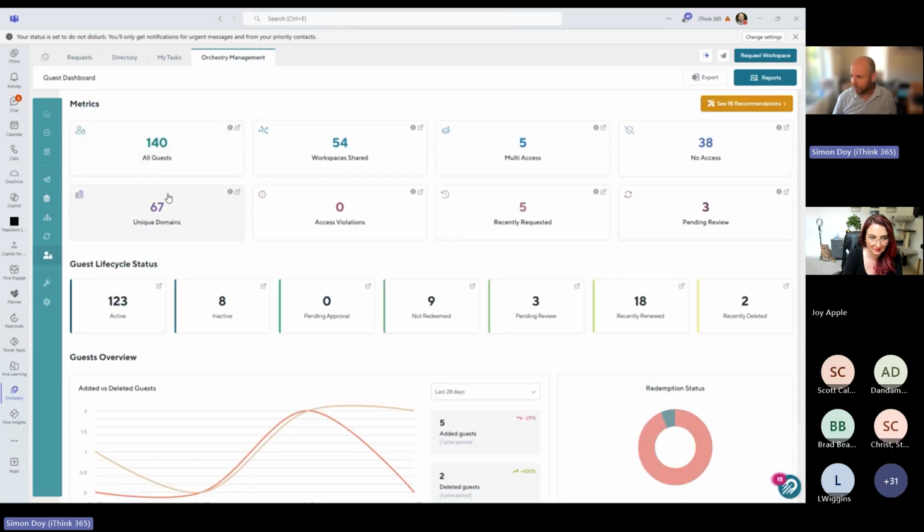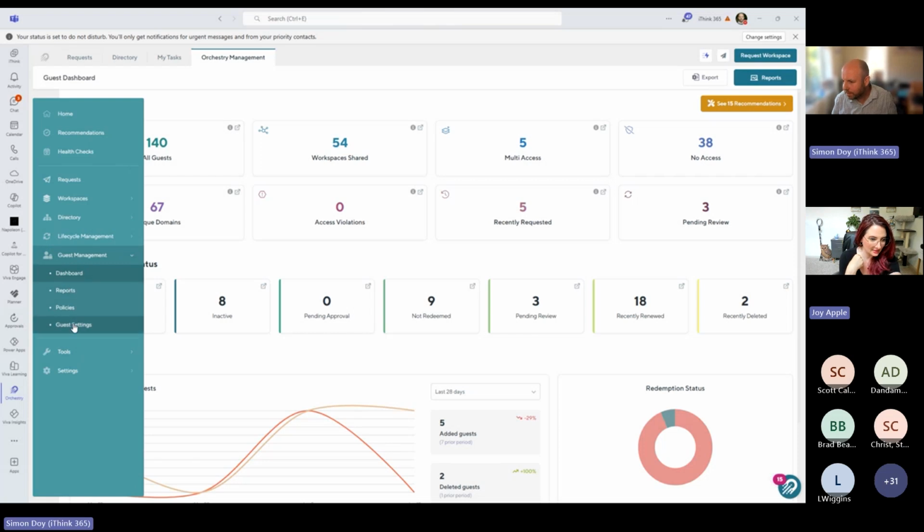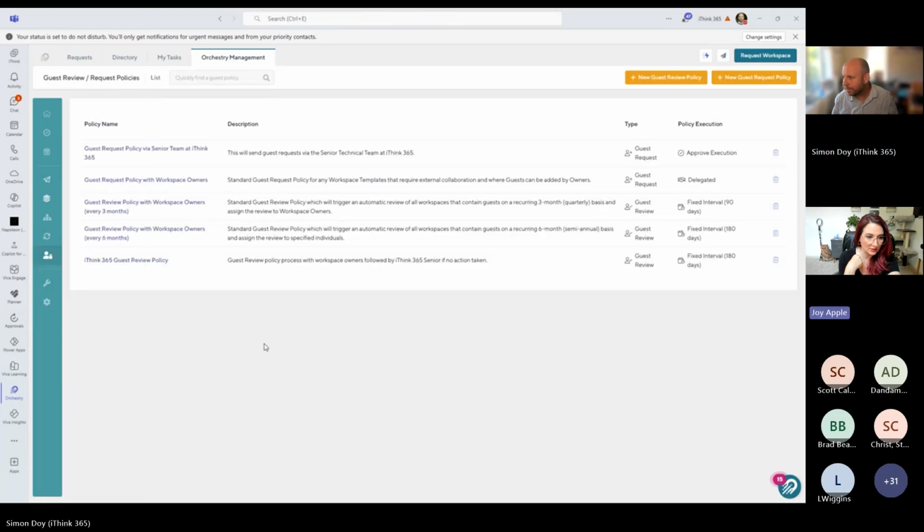But I think, is there a feature coming which will allow that review? So if you go back to your guest management section and down to policies, we do have the guest review policy that you can have associated at creation. It encourages either IT people or the owners, whatever makes sense, to go back and say, hey, take a look, make sure they should still be there. And we've got that as part of our new workspace review policies too.